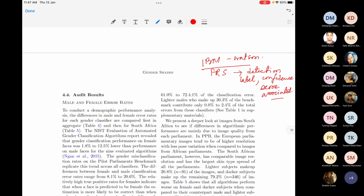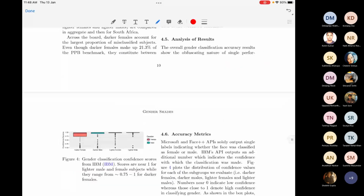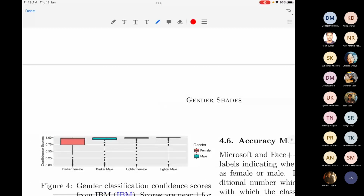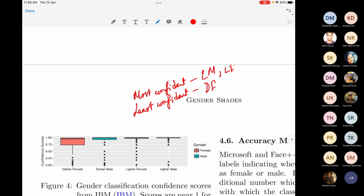And the authors, along with the detection label, also plotted the confidence score in terms of box plots. And this is the result. So what do you observe? Where is it most confident? Light skinned males, light males, followed by light females. And it is least confident with the dark skinned females.